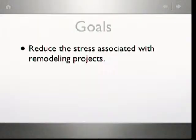Let's talk about organizing for a remodeling project. What are the goals of having a well-organized remodeling project or home improvement project? Well, our first one should be to reduce the stress associated with the remodeling project. Reduce the stress, the anxiety. If you are well organized, if you have good pre-planning, I guarantee you that you will have a far less stressful remodel than if you don't get organized ahead of time. I've seen it time and time again, and this is a really worthwhile goal. I think the most important goal is to reduce the stress and make this project as enjoyable and delightful to live through as you possibly can.